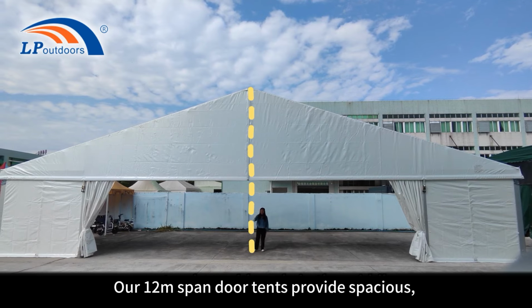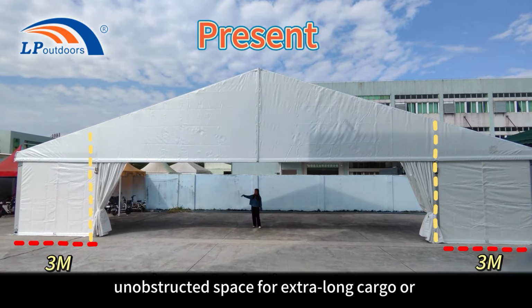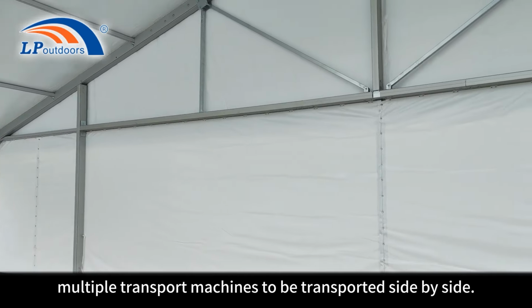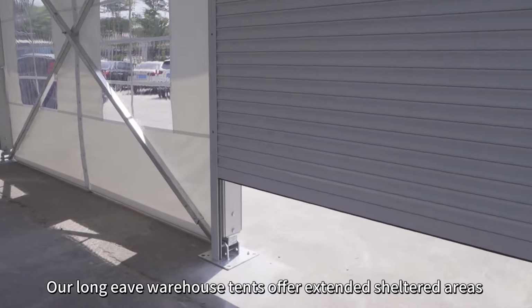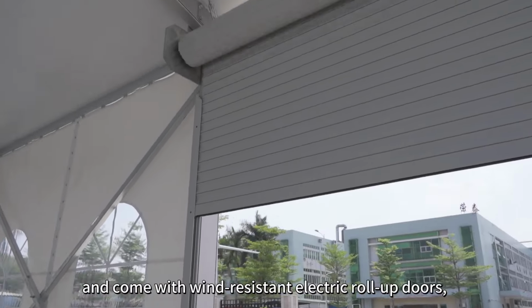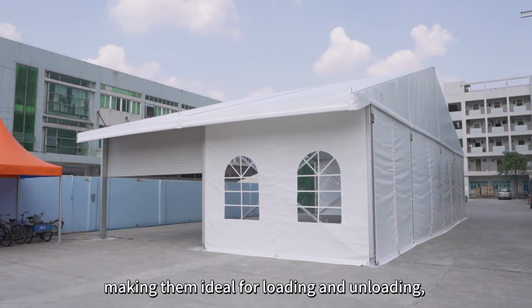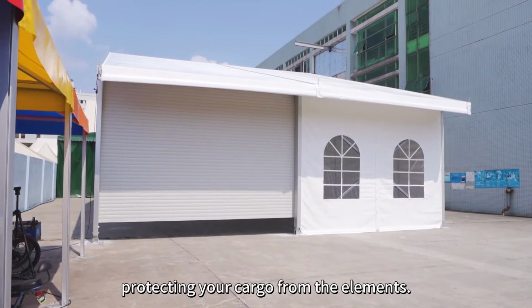Our 12-meter span door tents provide spacious, unobstructed space for extra long cargo or multiple transport machines to be transported side by side. Our long-eave warehouse tents offer extended sheltered areas and come with wind-resistant electric roll-up doors, making them ideal for loading and unloading, protecting your cargo from the elements.